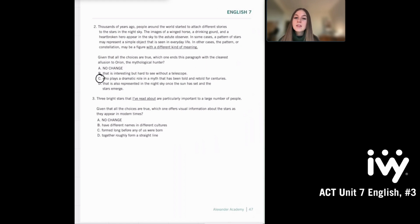Number 3. 3 bright stars that I've read about are particularly important to a large number of people. Given that all the choices are true, which one offers visual information about the stars as they appear in modern times? So what's key for this question is looking for the answer choice that talks specifically about the appearance of the stars. The only answer choice that actually does that is D. Together, roughly form a straight line.